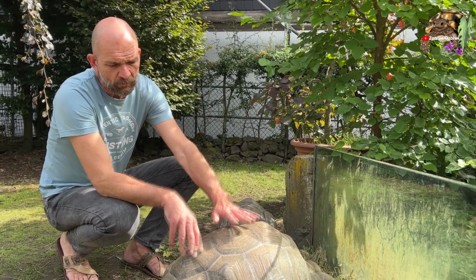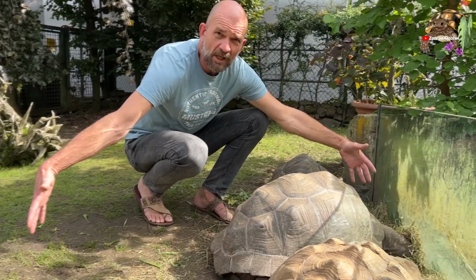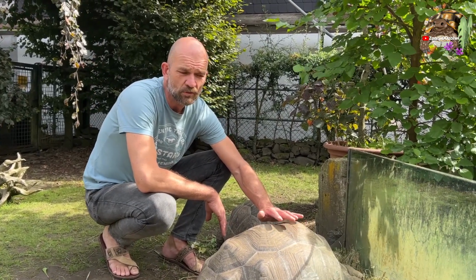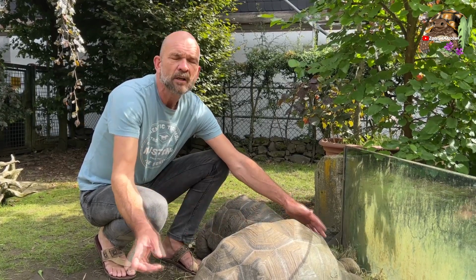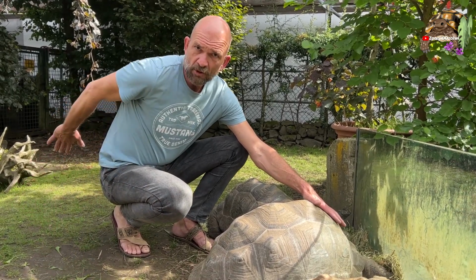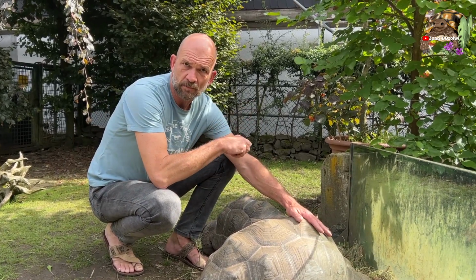That means from this size of the shell, they will be up here and like this. So that means you need space for keeping them, also not only in the summertime. The winter time is the problem. The cage for them must be not less than 4 times by 8 times the shell size, plus 20% more space for every next animal.